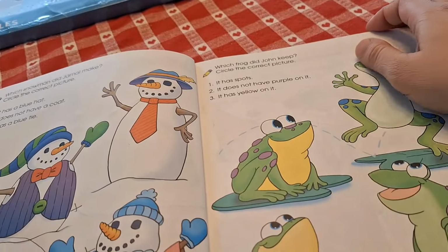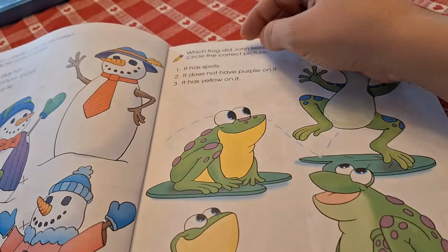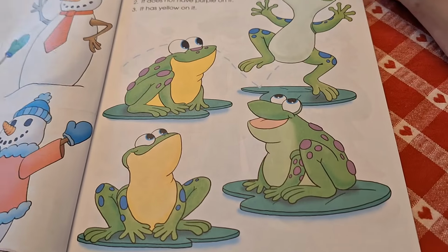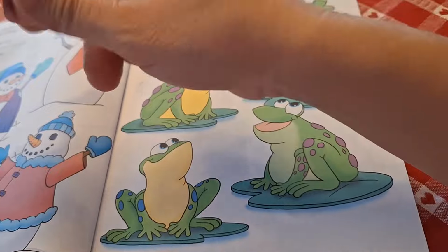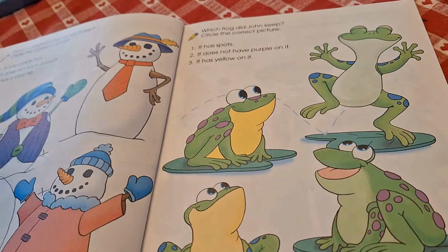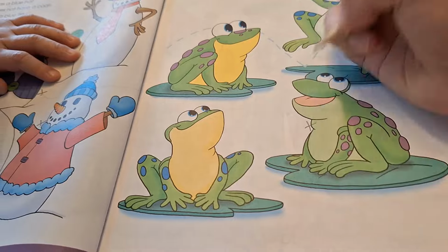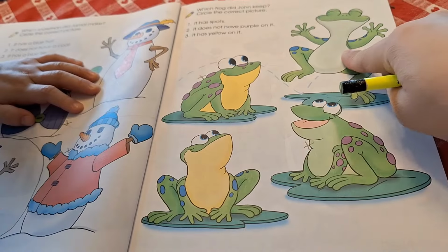Which frog did John keep? Okay, so the frog that he kept has spots. Do they all have spots or no tienen spots? No tienen spots. ¿Dónde están los spots? Yeah, they all have spots. It does not have purple on them. Can you help me? ¿Cuáles son purple? Tell me the purple ones. Estos. So este, purple. So one of these two.